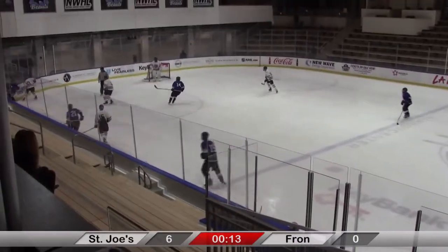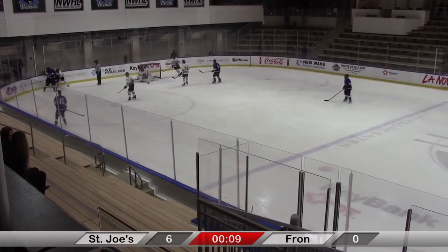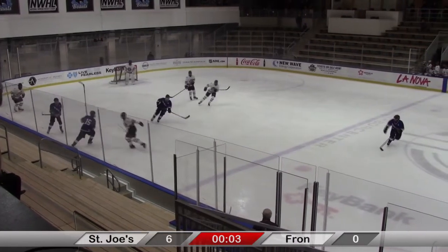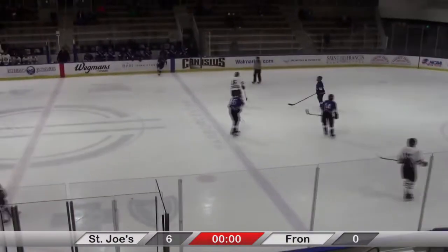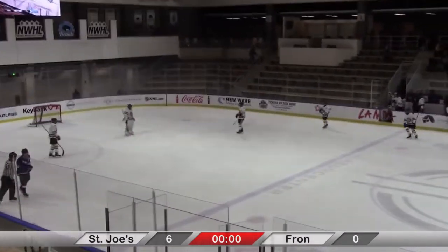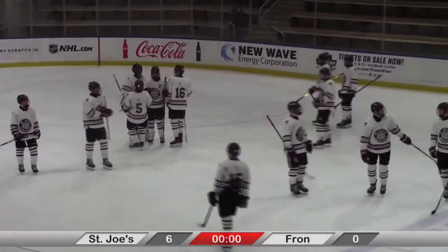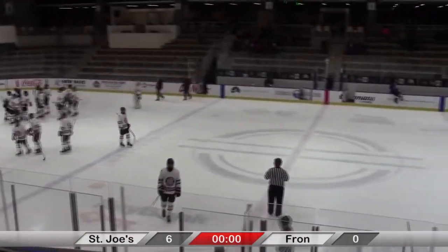So it looks like St. Joe's will end this game shorthanded. I don't think it really matters at this point. At this point, it's just, well, hopefully they can retain the shutout. They're just battling for it. St. Joe's just suffocating with 1 second left to go here. And St. Joe's is victorious 6-0 against Frontier. Current record for St. Joe's is 5-0-1, while the record for Frontier is 0-2-0.